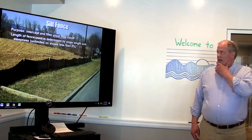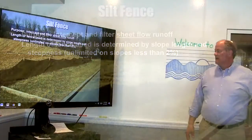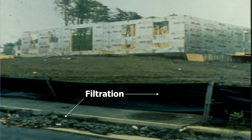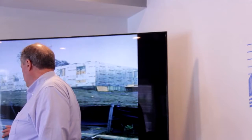And then all construction sites have silt fence around them to try to keep the soil as close to the source area as possible, and that intercepts the sediment and holds it there. And also you've got the silt fence, and then you see in the curb area here, it's not very clear in the picture, but there are rocks and filter cloth in the curb as well. There's a storm drain here, and that filter cloth and the rocks filter out sediment to keep it out of the waterway as well. And these are just a few examples.